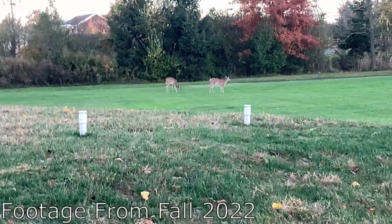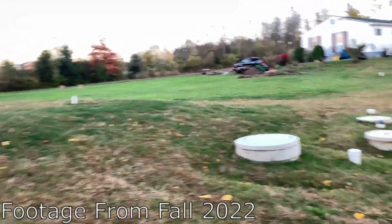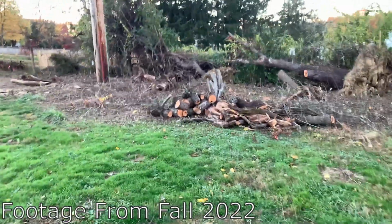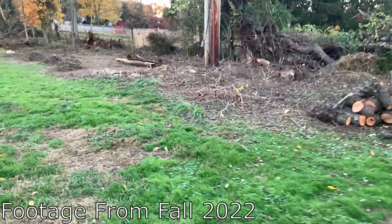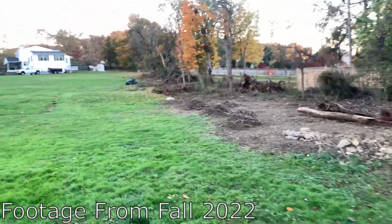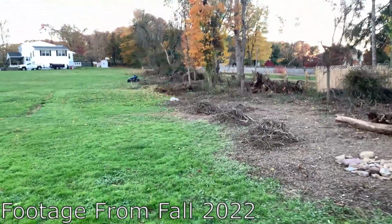Baby deer hanging out over there. They're always hanging out with me. And yeah, we're getting there. Trying to get all this crap out of here, get it all burned, and get these woods cleared out. Because it's about 10,000 square foot I'm freeing up.